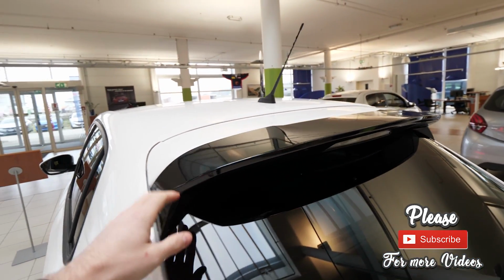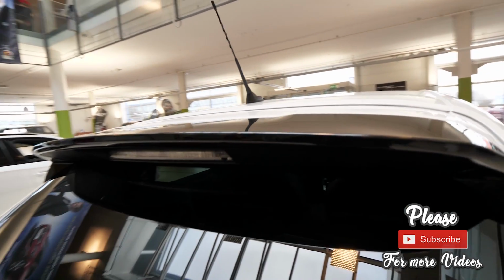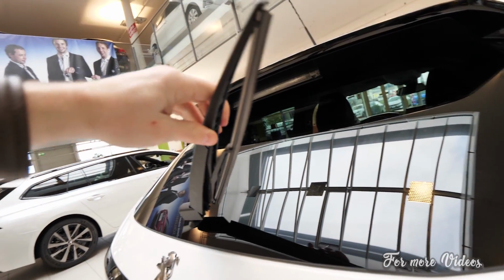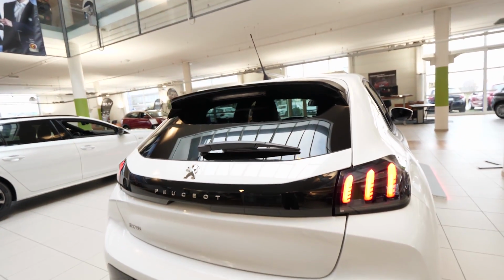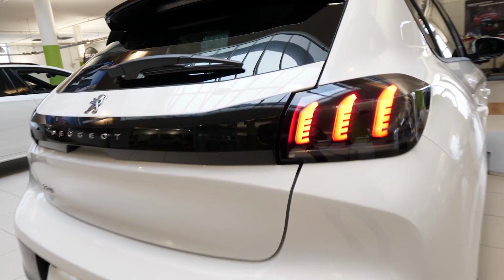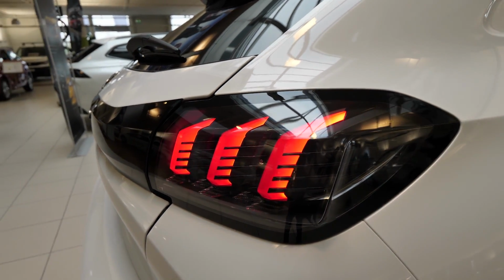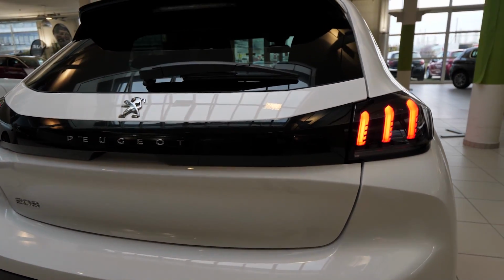I like this spoiler up here very much, it looks very nice, a beautiful shape. The way they do it, the brake light is also there. It looks so sporty and nice. And then going down here, we have the wiper in the back, very useful most of the time when it's raining or dirty on the street. It's super useful. I love the new LED lights, they look like a 3D shape there. You can see it. It's very interesting and very nice.